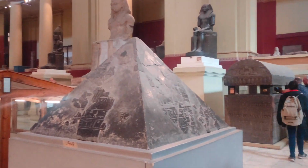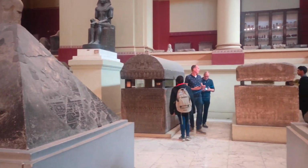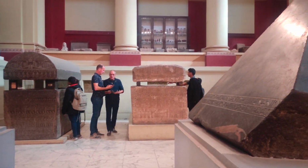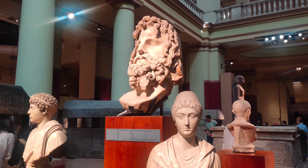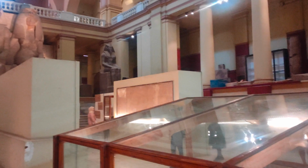Apart from the whole history of Egyptian civilization, the museum is unique in its presentation of antiquities of the pharaonic and Greco-Roman periods. And on the ground floor, there are a number of large and heavy objects, including a colossal figure situated just inside the middle atrium.